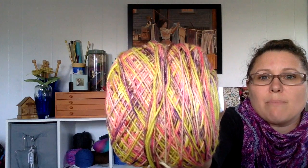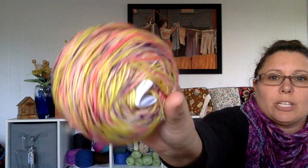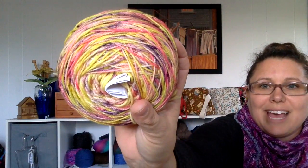The other one is also the Mongolian sock base, but this one, oh, I love the bright colors on this. It is called Tangled. You can see it's got bright, bright yellow, and then a deeper purple and a hot pink and some lighter sections. So that is really going to be awesome. And I am going to make a fun little spring shawl for that.